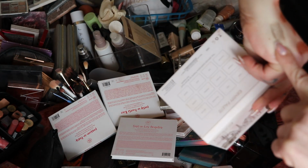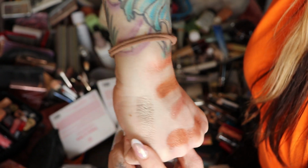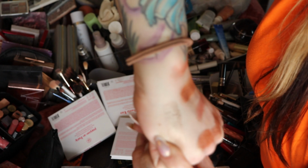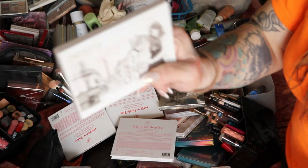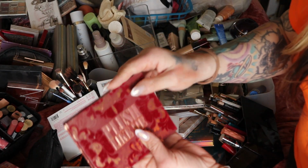Let me find somewhere to swatch it that you can actually see. Oh, I hope you can see that because it is everything. The shade Bombshell, I love it. Persona, Sona Gasparian, beautiful palette. Keeping.